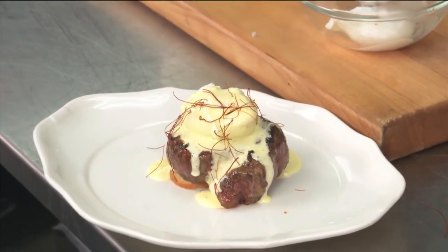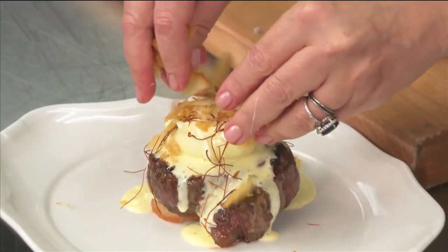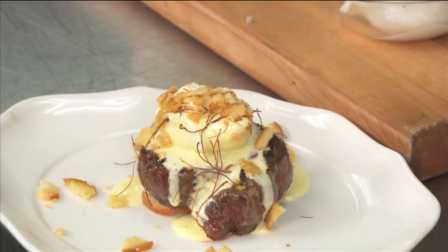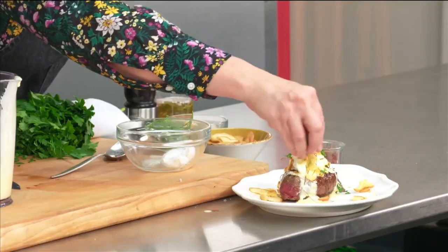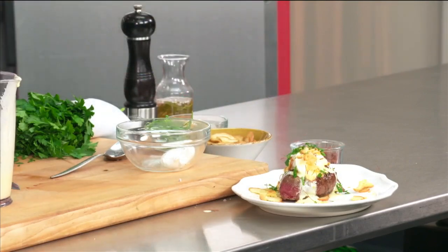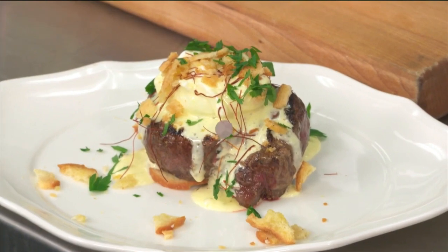I'm getting a little fancy today, y'all. Sorry, I just had to for Mom's Day. Some crunchy bits over that for texture. A little bit of parsley, and voila, we have a filet mignon Benedict my way.